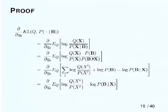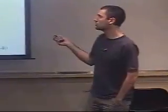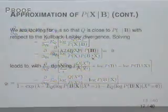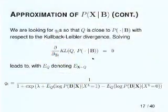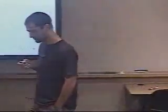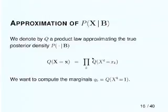Okay. So the proof. So you want to make this 0. We agree. So this is true by definition of the Kullback Leibler. Back to the motivation as well. One more slide back. So the probability of X, which is the occupancy, given the observation, is intractable. Because typically you would need to average under the conditional distribution of X given B. So you do the opposite.